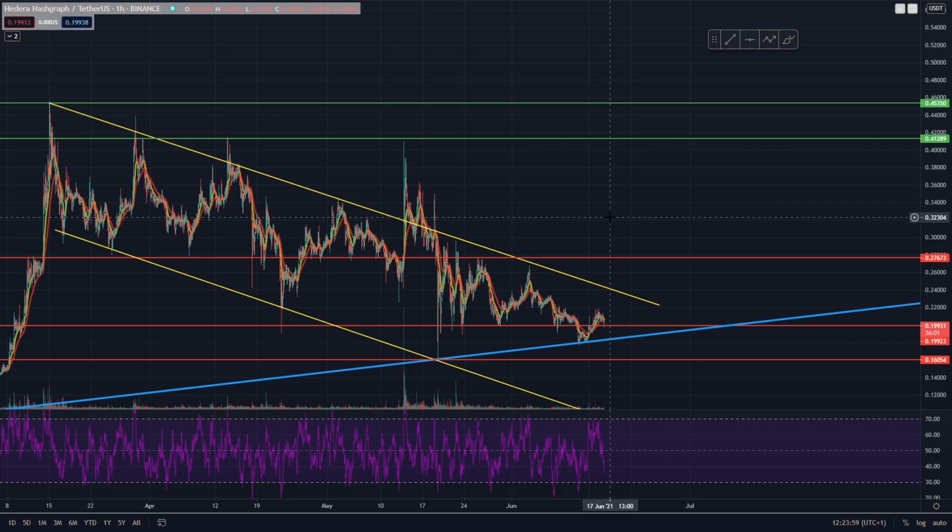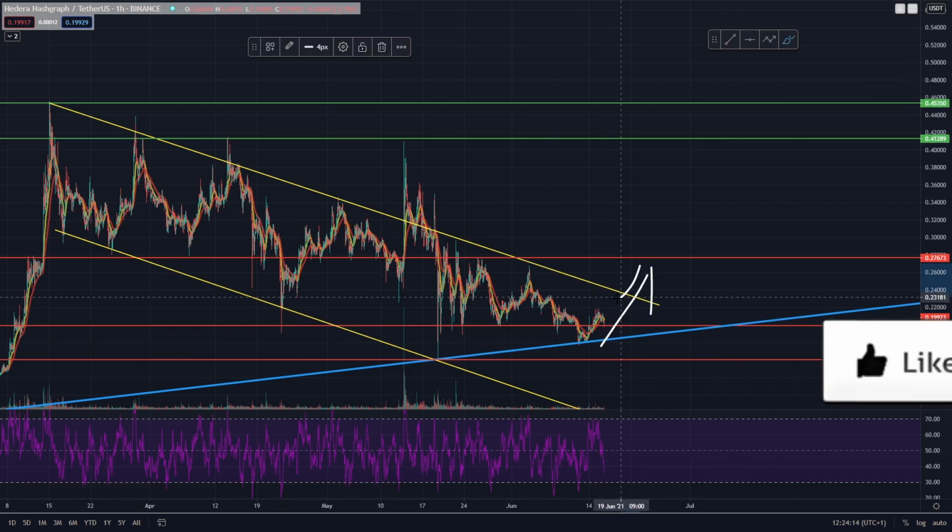We do think that if this is the case, things are going to look very, very good for Bitcoin in our opinion. If it can break above 42k and backtest and continue upwards, we do think pretty much all altcoins are going to benefit from this as well, and we don't see any reason to suggest that Hedera won't be involved in this in our opinion.